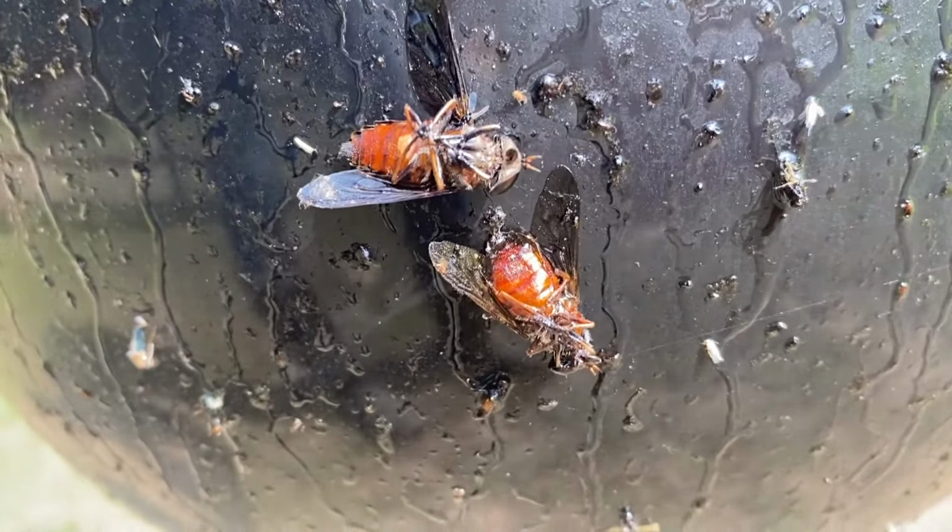Anyway, during my search for trying to find something that was suitable, I came across these bug balls, and that's what I want to share with you today. These bug balls have been the best thing that I have found for dealing with these flies.